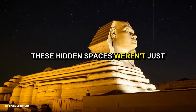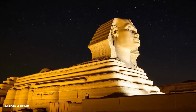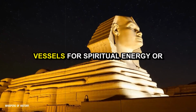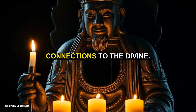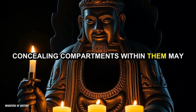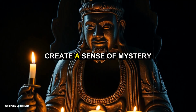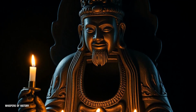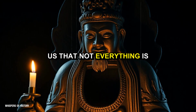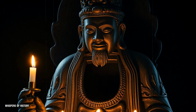These hidden spaces weren't just functional, they carried profound symbolic meaning. In many ancient cultures, sculptures and statues were seen as vessels for spiritual energy or connections to the divine. Concealing compartments within them may have been a way to protect sacred items or to create a sense of mystery and reverence. It's as if the artists and builders wanted to remind us that not everything is meant to be seen, some secrets are meant to endure.